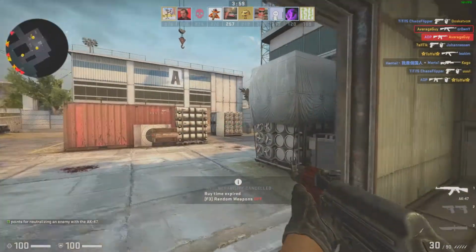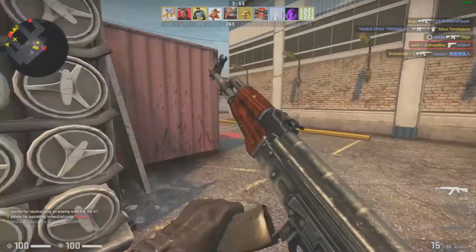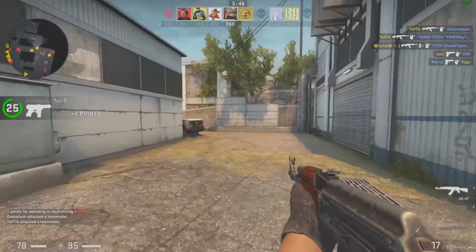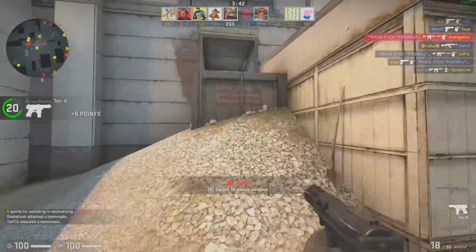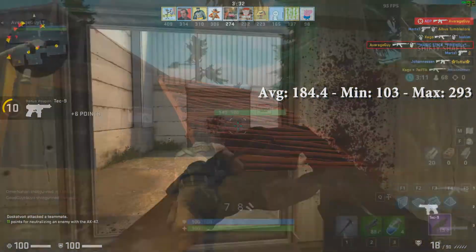Now it is time for esports game CSGO, where every frame matters. On the highest settings I went to play a few deathmatch matches and actually forgot that I was testing the GPU because it was so much fun to play, and within a half hour period I got an average of 184 FPS and it didn't drop below 100.